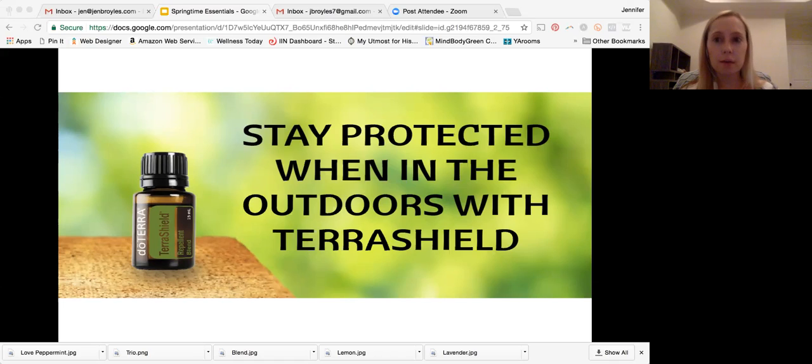And we're actually going to talk about gardening as well. You'll find that it's a really good option to spray on your plants to protect them from pests too. So this is really a nice oil to have on hand. It comes in just like the regular bottle of oil, but you can also buy it in a little spray bottle too, which I think is a really nice option.